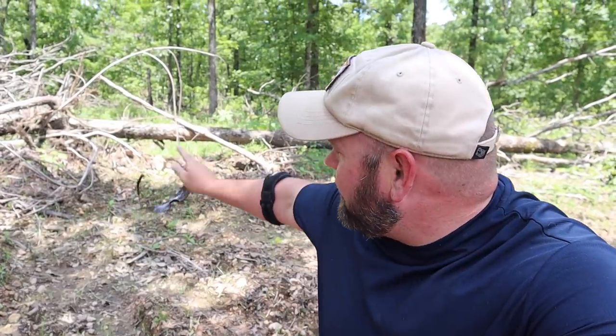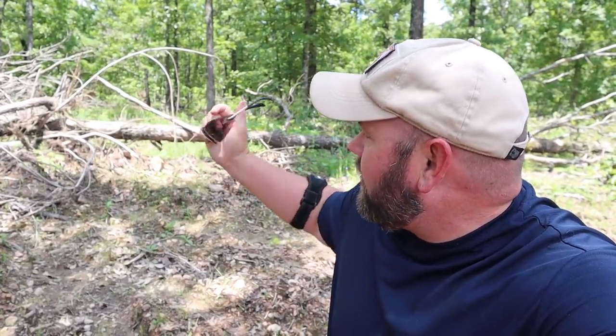So Brandy and the girls just left. She brought me the saw, brought me some lunch, got me energized, and we're ready to cut some wood. I got this one tree in the way, and I got one more. I'm gonna cut it into a couple sections and we'll push it out of the way.